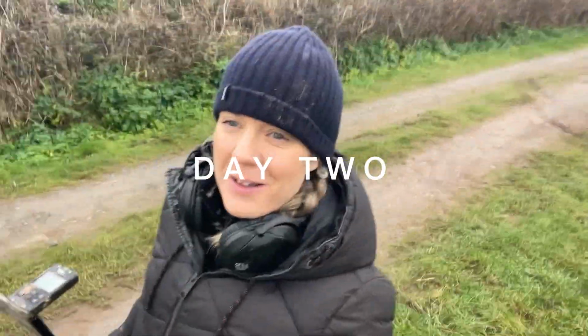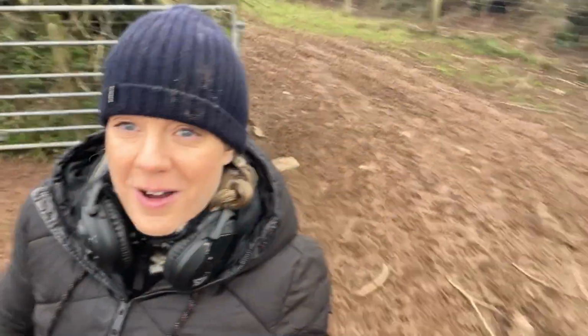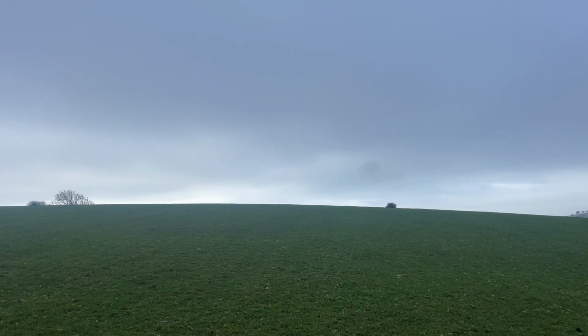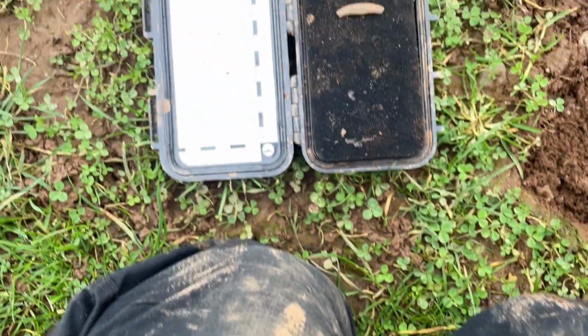Day 2, back for more. Okay, let's get set up. I'm having one of those kind of quite boring days. I found 2 buttons and I've walked at least 1,000 miles. So I'm going to go into a different field now and see if my luck will change. And I'm going to try some lucky tactics like whistling the Detectorist theme tune and other such suggestions that have been made by followers.